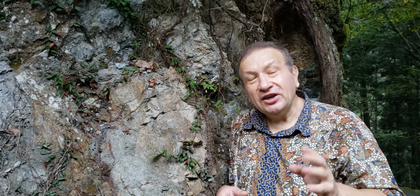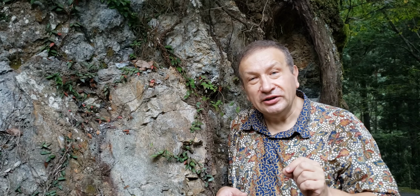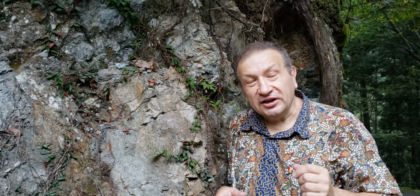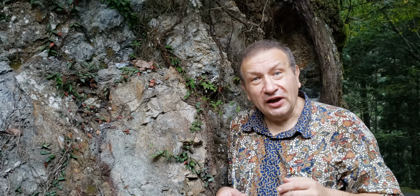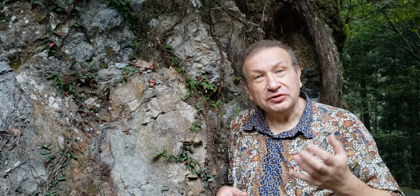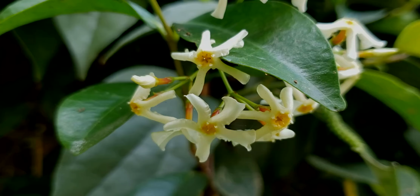However, it's very easy to recognize it. You need just to take off one leaf and you will see the milky juice. This is a character of the family Apocynaceae, so you can observe it quite well. That plant flowers in the spring with very nice flowers, which have a beautiful odor, and they call it Asian jasmine.